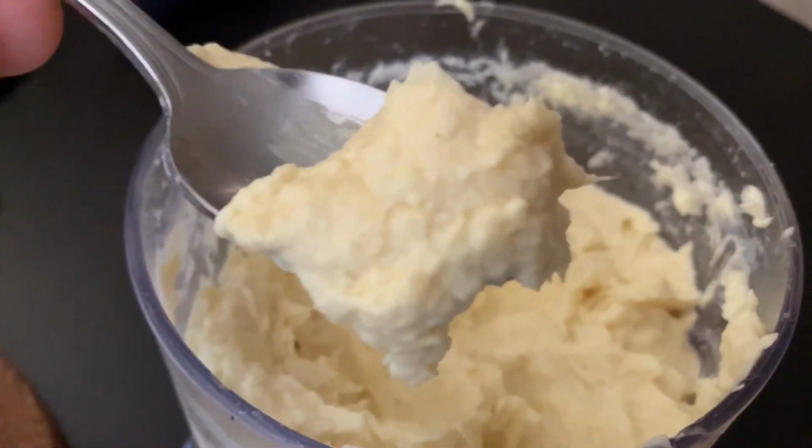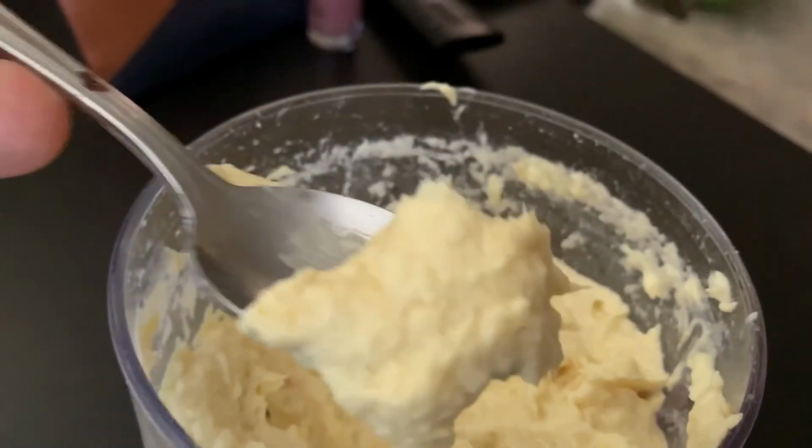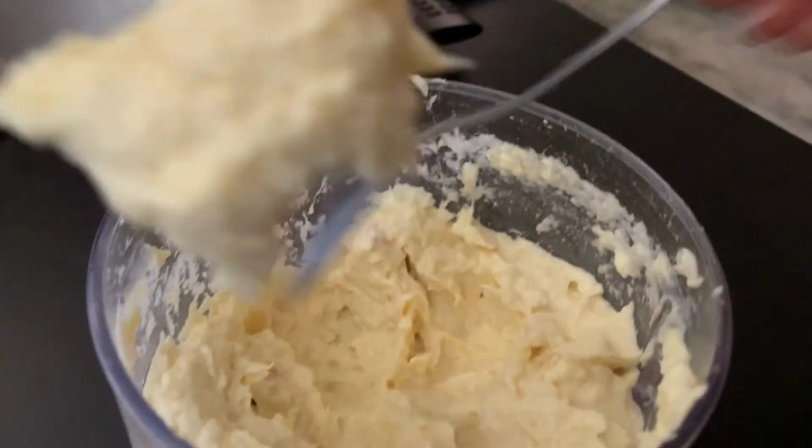Doesn't look like much, but it's pretty good. It's pretty good.